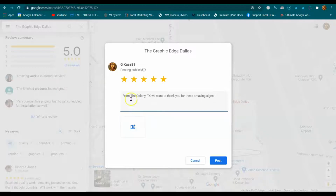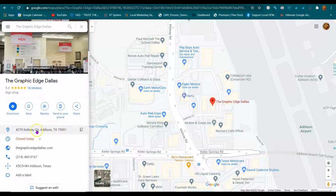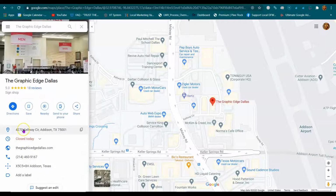So if they do it like this, it's going to start bringing in the Colony, Texas, right? That's a relevant term. And if they also add what type of sign you did, like a neon sign or something, that'll also be a keyword. And then they're going to upload that picture, which can bring relevance. And then what you could do is make a post. See, like you have posts right here: does your school need desk shields? You can make a post: we got another happy customer from the Colony, Texas. And then you can upload that geotagged photo as well.